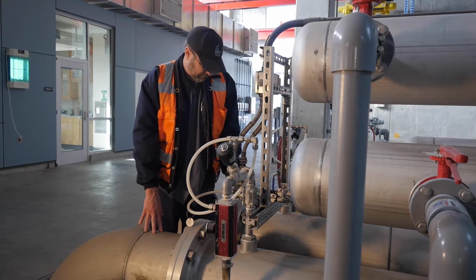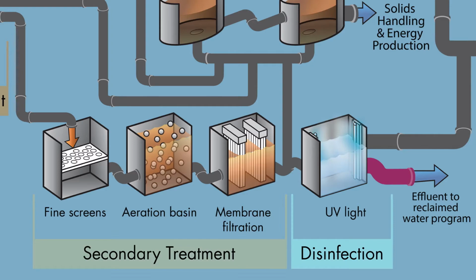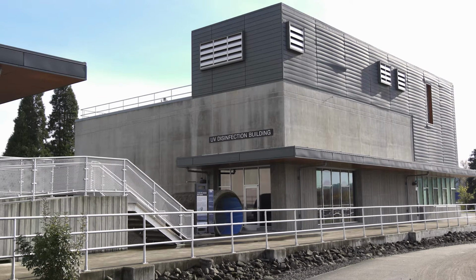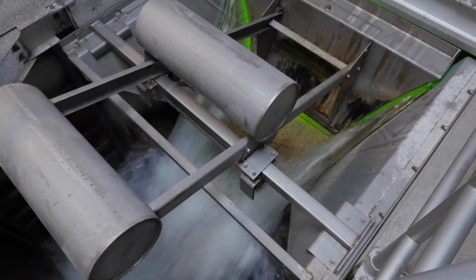Scour air is pumped into the tanks to keep solids from sticking to the outside of the strands, and the water flows through the tank and is sent back to the aeration basin, with some of the solids being sent to the digesters. The water that has been drawn through the membrane fibers is pumped into the UV building, where it is exposed to powerful UV lights. The UV lights sterilize any remaining microbes in the water, thus disinfecting it.